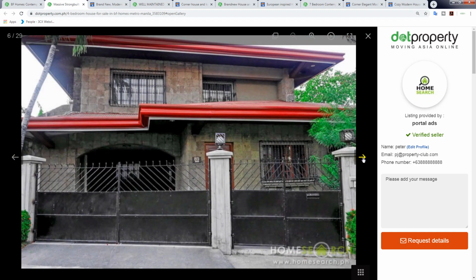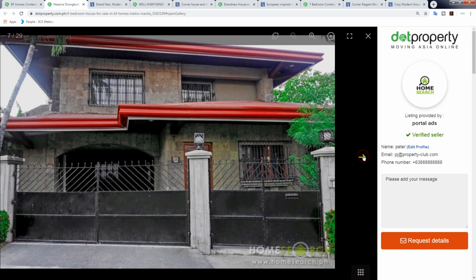Look at those bricks, like those blocks. Looks very sturdy, very sturdy. Almost looks like a fortress or some kind of castle. The bricks that they've used.